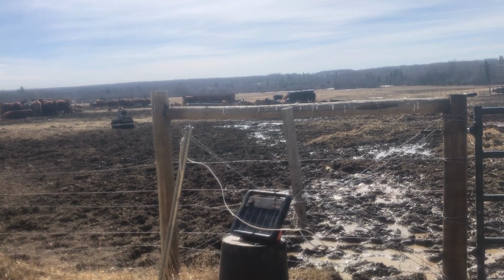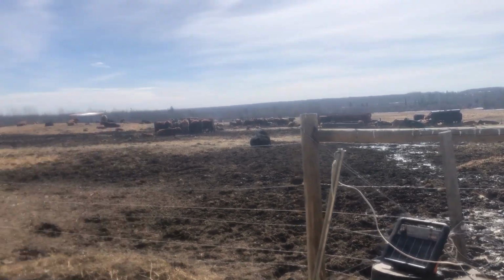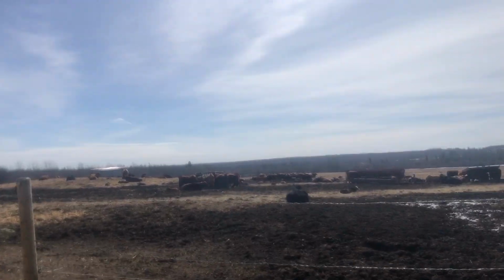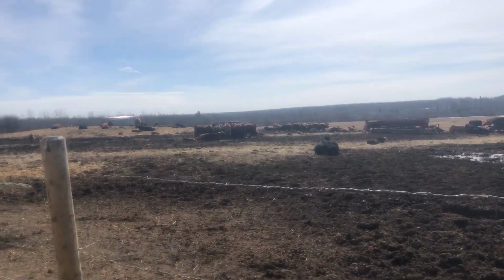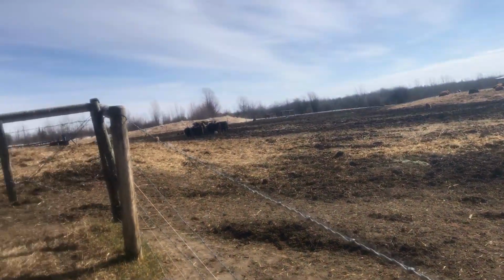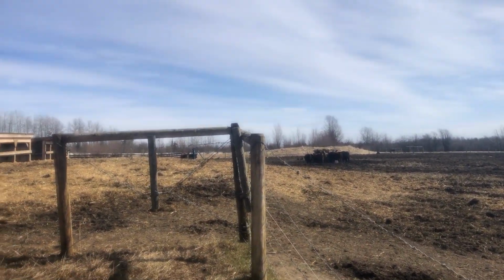So we'll see how it goes. I don't hear it snapping, but this isn't the one that snaps like crazy. But it's up. We'll see if a calf tests it and go from there. I gotta go feed a couple bales.